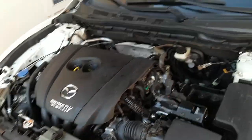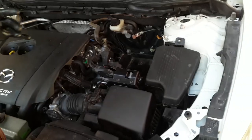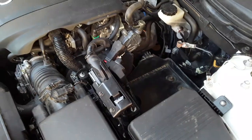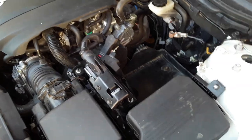Okay. Where is the battery compartment in this car? Well, the battery is missing right there. The battery would be right there. So how do you expect to get anywhere with no battery? You're not going anywhere. Oh, you're waiting on a new battery. Okay. You know how to change the oil?